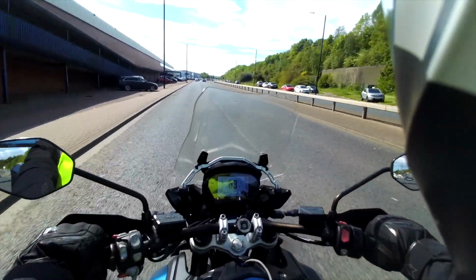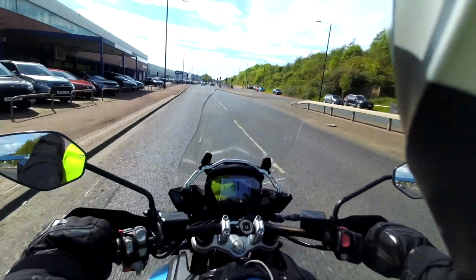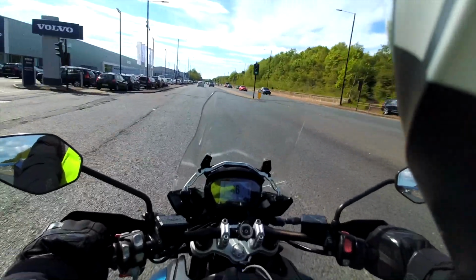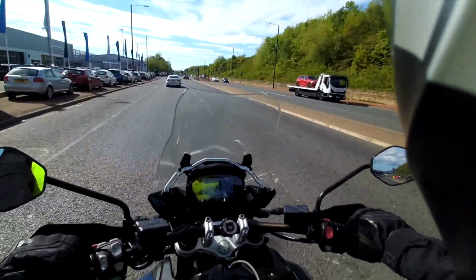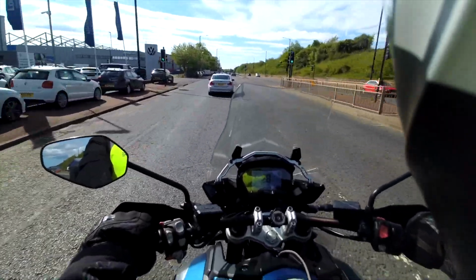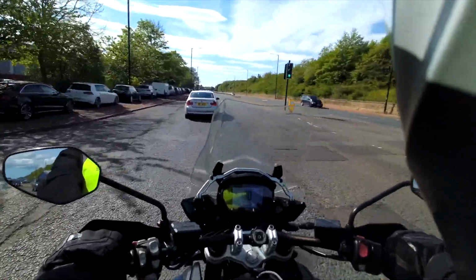Plus as well, just thinking about it, the speed rating on these, it'll be a Z rating, so it'll be 140 plus on these, where the Mitas, I think they had a speed limit of 105, I think.